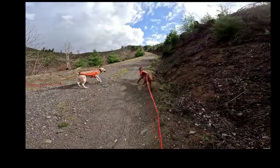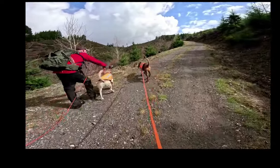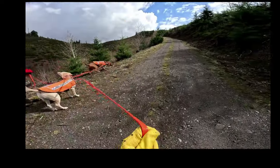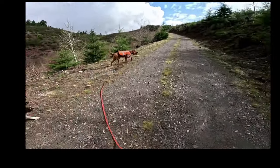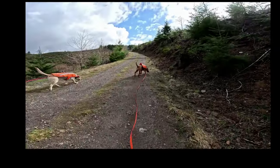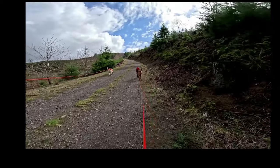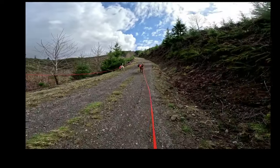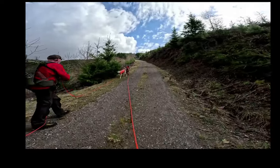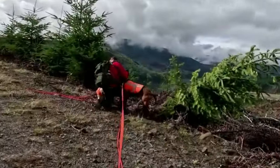Classic Bloodhound, working the low points. Calamity, you're so much bigger than a year ago. You were just a little squirt. There they go. Now they're getting out in front of us. Like a couple of pack mules. Look at that view.